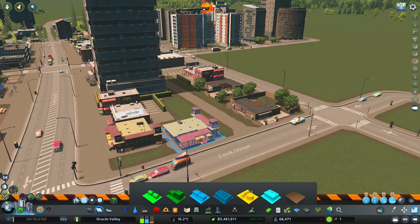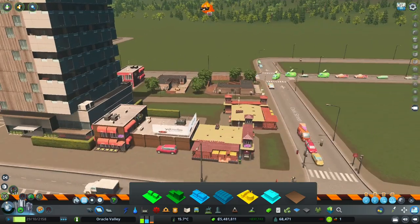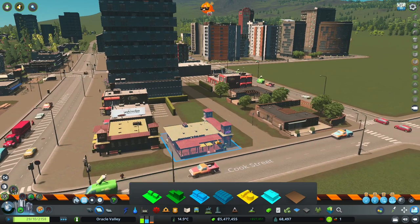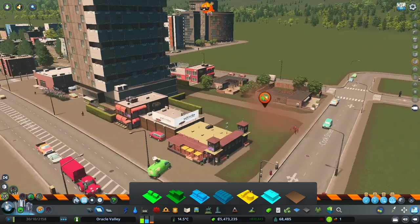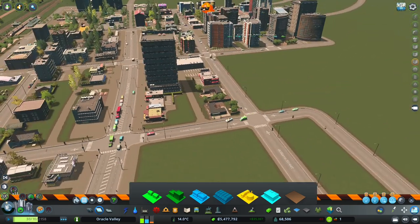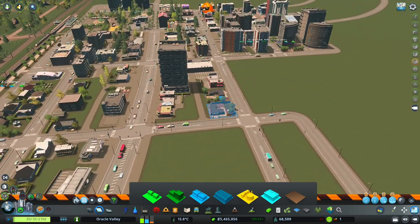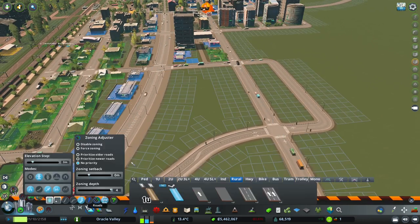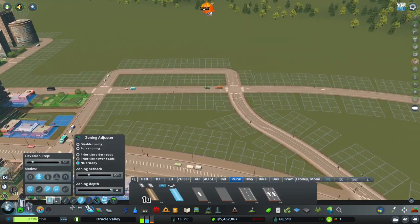All right, then over here we have a bit of... what is this? Leisure, it appears? So let's delete that one because it's too close to this one. And yeah, we're starting to get some of these low-density buildings as well. So I think it's time to continue that low density zoning then.